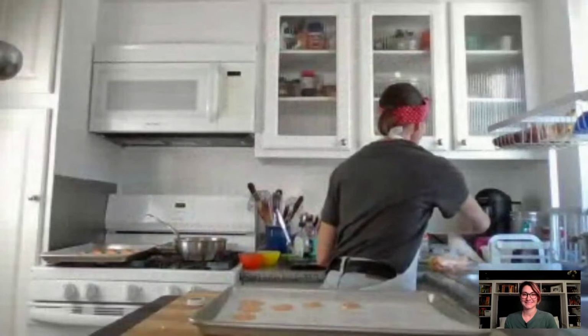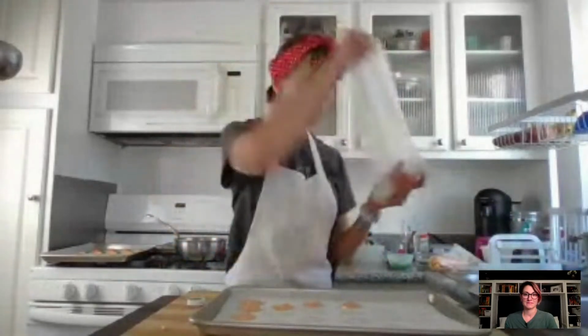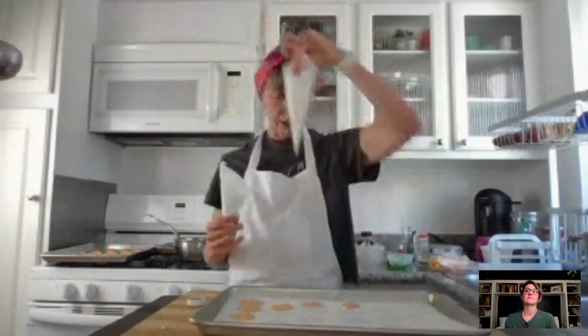Okay, now in order to pipe, you can use a small piping bag. But if you've taken several Craftsy classes, especially on piping, you may already know how to make a parchment paper cone, one of these. And I think I have a template for this in my class, French Pastry Shop Classics.